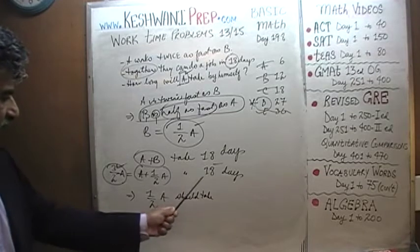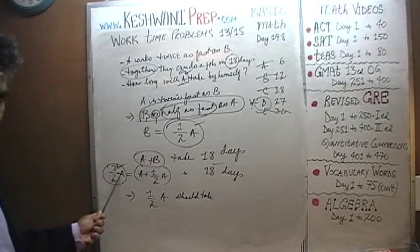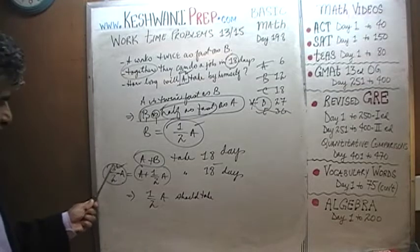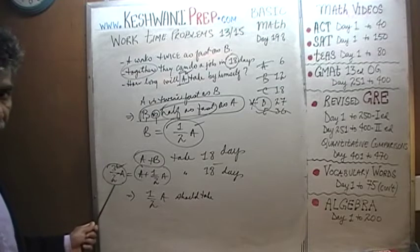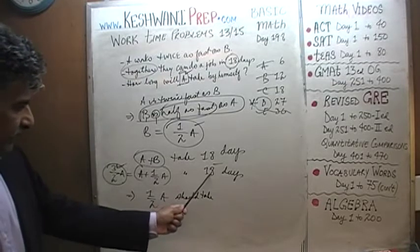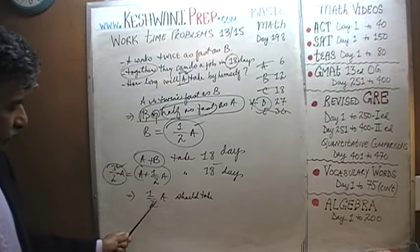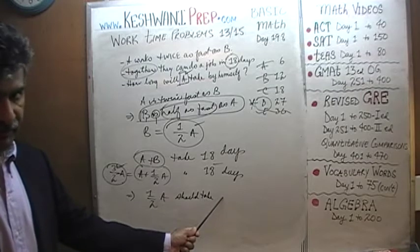If 3 people were to take 18 days, 3 identical people, because we have 3 A's, even though it is 3 halves, think of half an A as a person. We have 3 of them. If 3 of them take 18 days, then one of them should take... My question is, should one of them take one-third the amount of time or three times the amount of time?